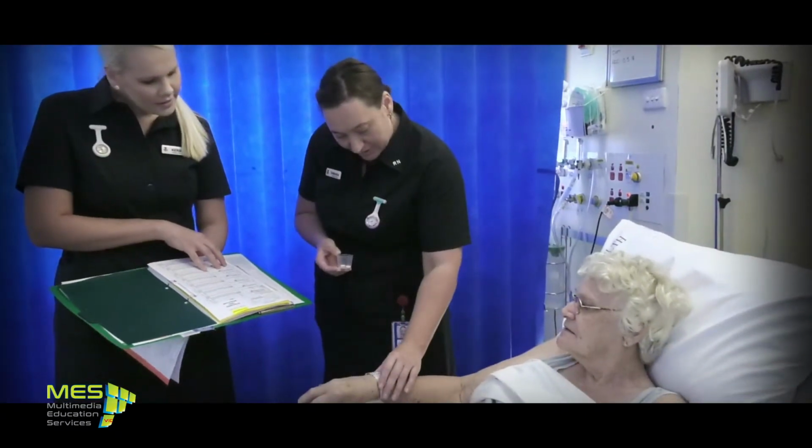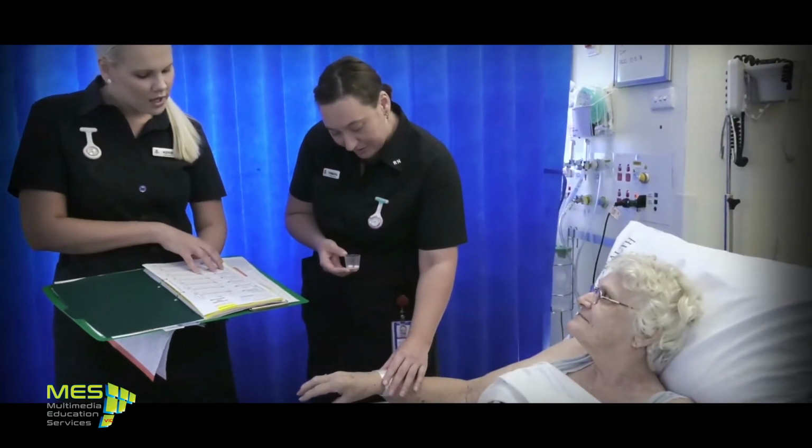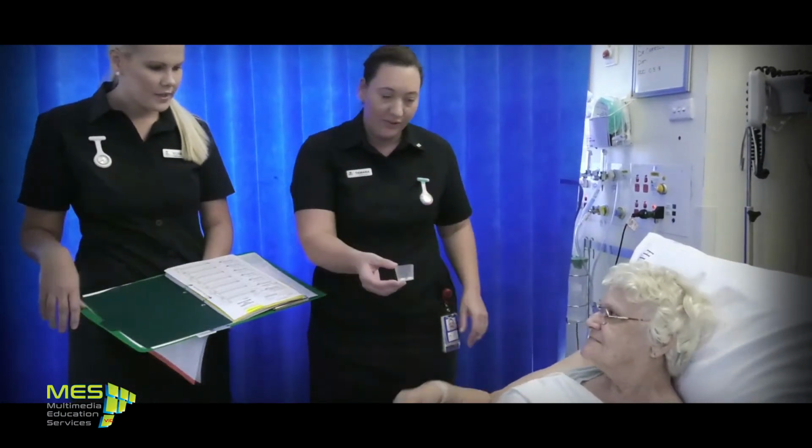So we always ensure that you have an accurate armband on as well, and that guides the nursing staff whenever they're doing interventions or cares for you. This may include medication administration, and the nursing staff will always again ask you at that point for your name and your date of birth, and we again check your UR number. They're the three sources of identification that we use.